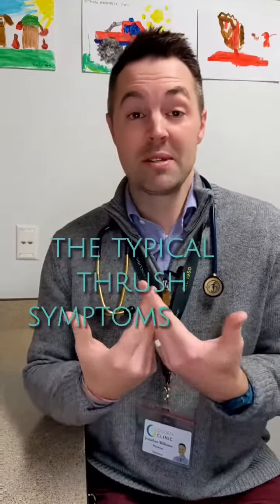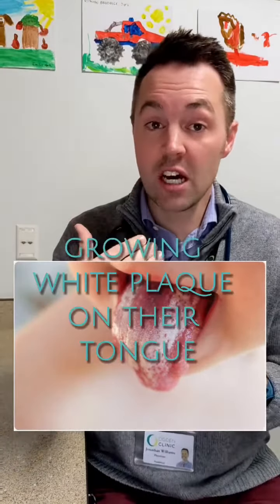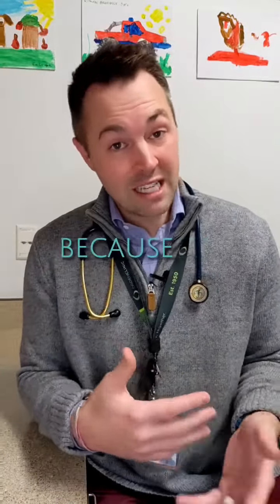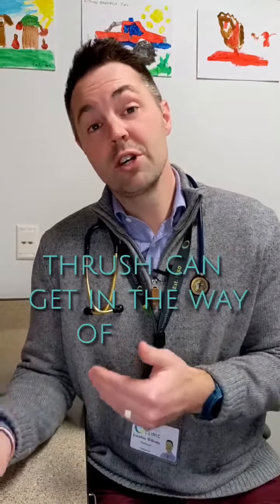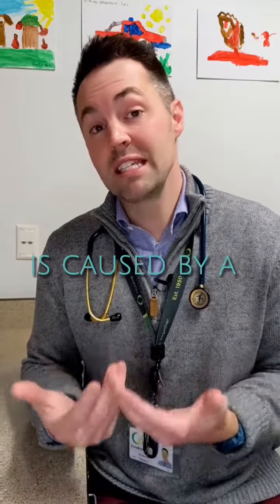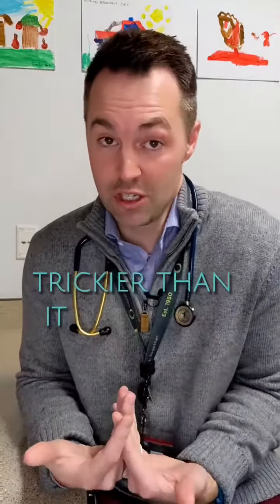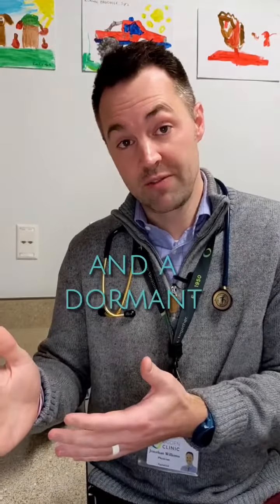The typical thrush symptoms here are a thick, growing white plaque on their tongue and on the insides of their cheeks. Sometimes thrush can make a kid pretty fussy because it can be a little bit painful, but even worse, thrush can get in the way of good effective feeding. Thrush in the mouth and on the tongue is caused by a yeast called Candida. And because it's caused by a yeast, it can actually make the treatment a little bit trickier than it should be. That's because thrush has a growing phase and a dormant phase.